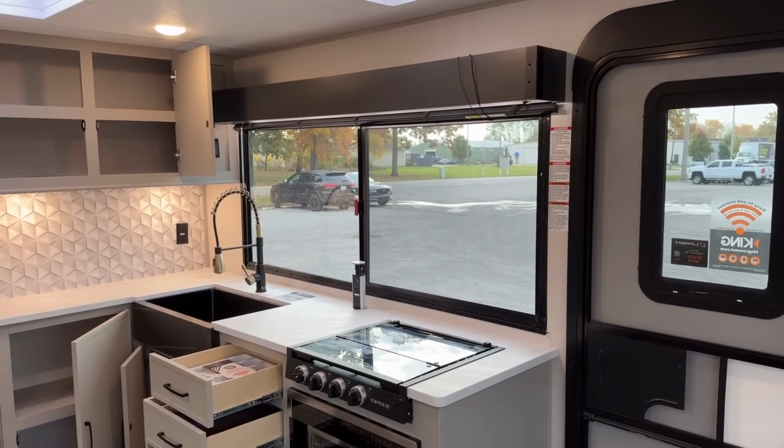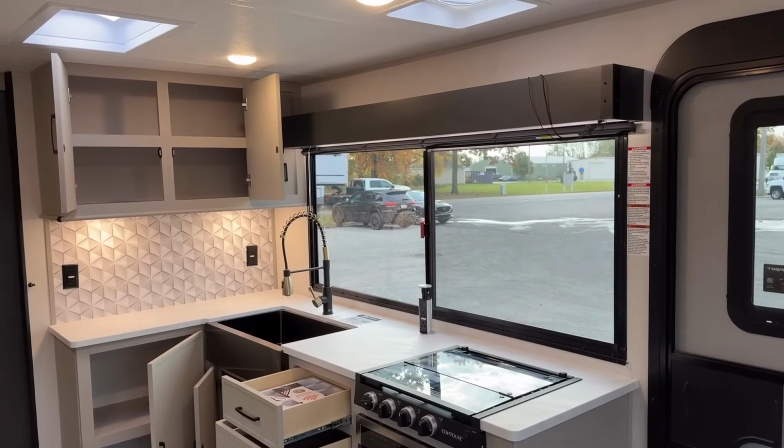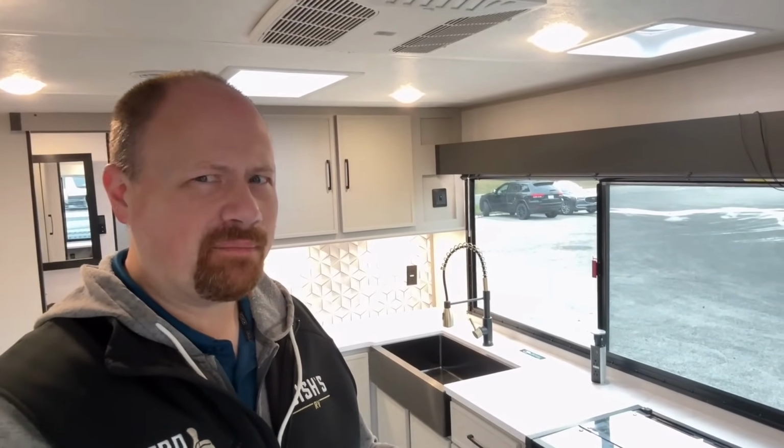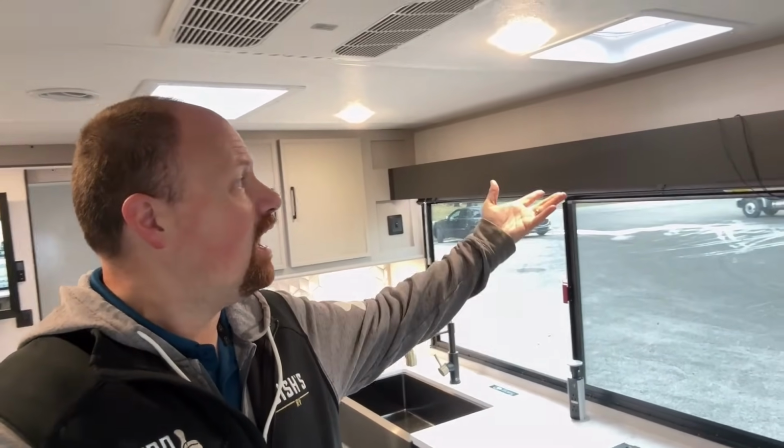Now, I'm going to close up this kitchen cabinetry, but I also want to talk about a couple things that are cool and not so cool. First of all, in the not so cool department, this RV does not have a traditional stovetop exhaust vent hood, but I'm not really upset with what they did.